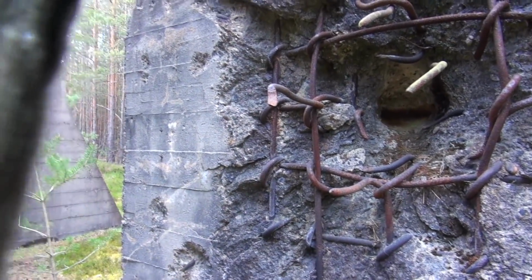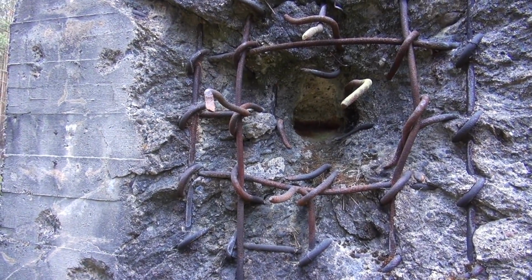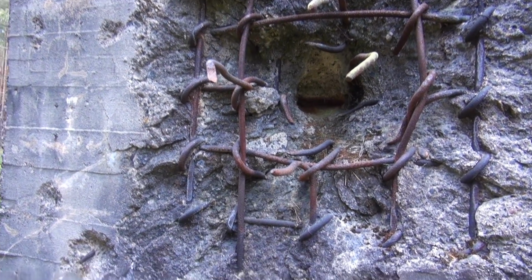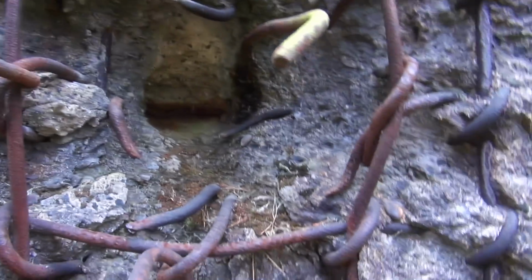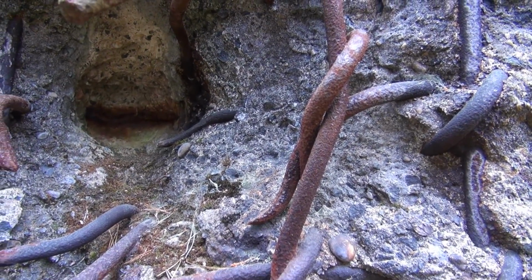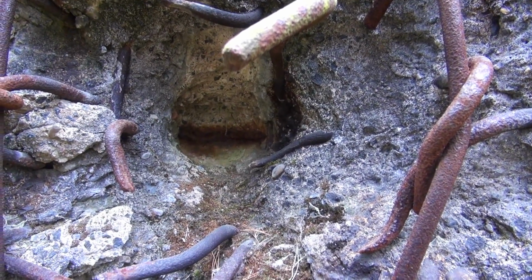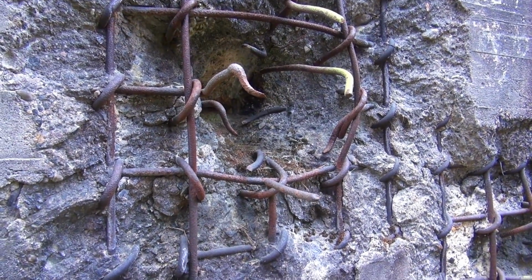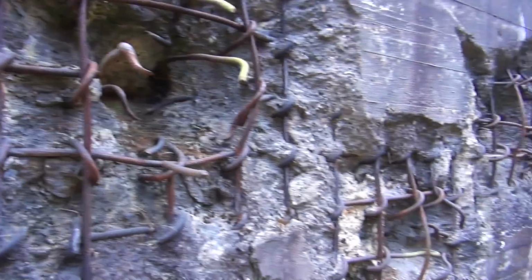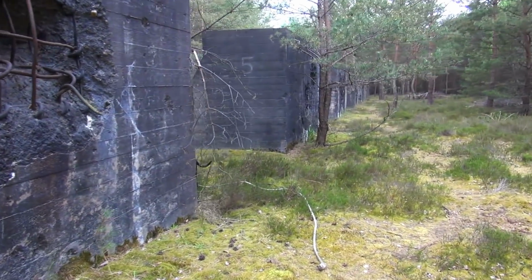Wow. I mean, it does look like an exit. This could be the exit. These cables are stronger than these other... Yeah, that's bigger than regular rebar. But yeah, there's no hole through here, so this must have been from here. I mean, that does make sense, shooting from down there, from the other side.